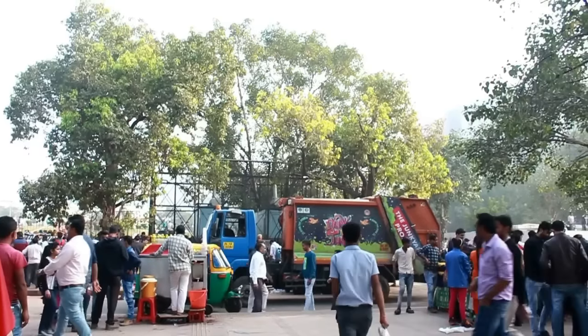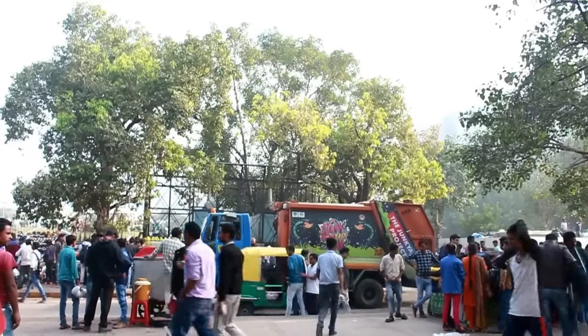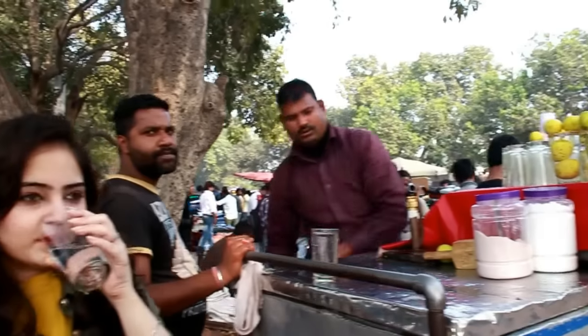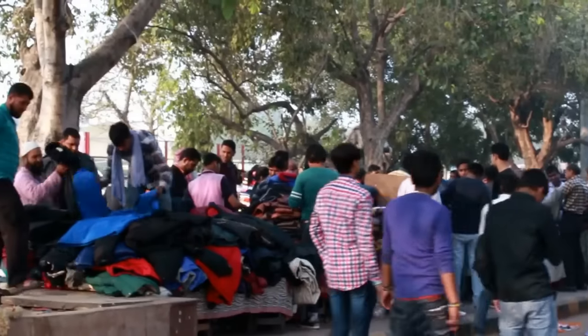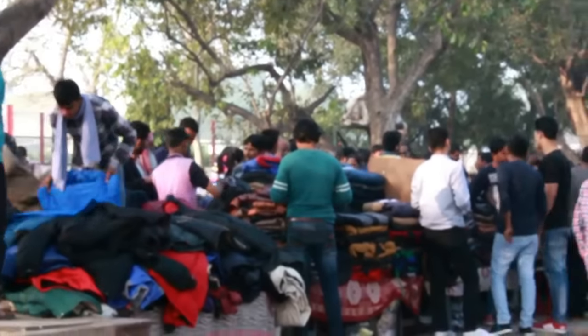So this is the road just outside the market. It is full of street vendors selling cheap clothes and first copy branded shoes. You can find Nike, Adidas and a whole lot of other stuff here.